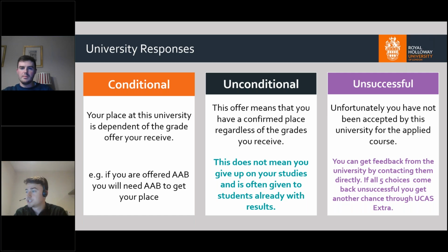So yes, unfortunately, you have been unsuccessful in your application to that university for that course, but you will be able to get feedback from the university directly. And also, if all 5 of your choices have been unsuccessful, then you will get another chance to go back through via UCAS Extra or on clearing day as well, where you'll be able to potentially sweep up some of those places that other students haven't necessarily chosen to go to.